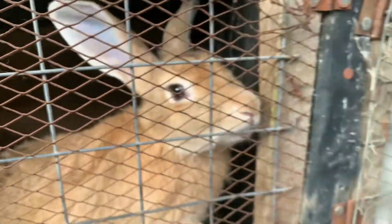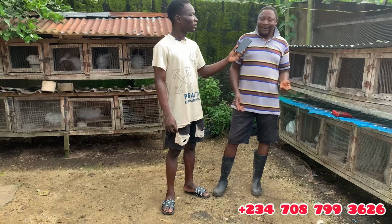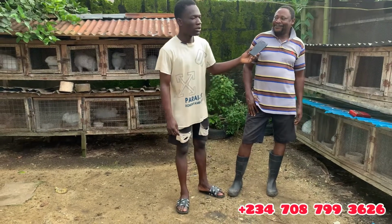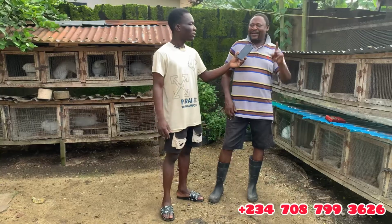If it's leaf, you put it there. If they are like those ones there, they have started eating the leaf. Whenever I drop leaf with their mother, they eat. Automatically, I can separate them, but I will still wait a bit and let them grow more before I separate those ones. So leaf cannot harm the young ones, provided the mother is eating it.